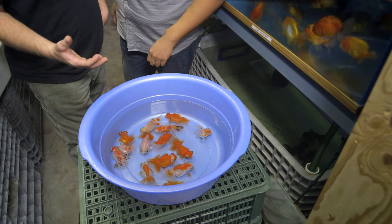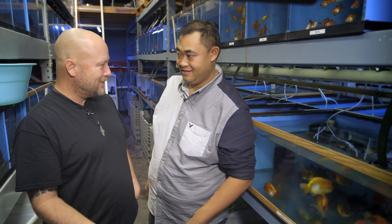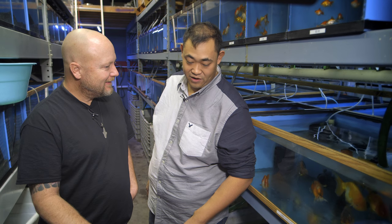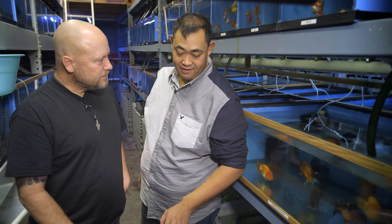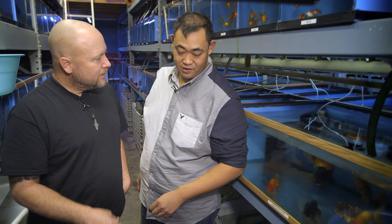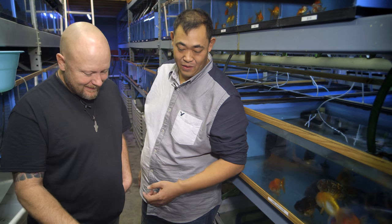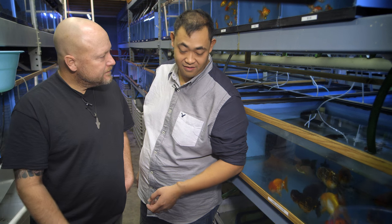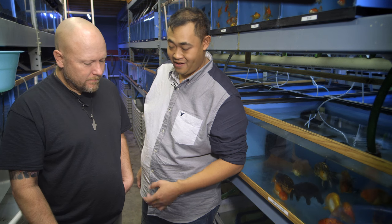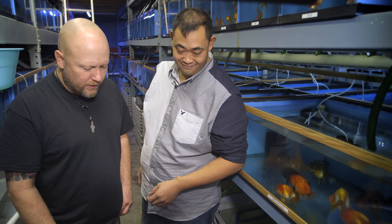I usually don't recommend people mix goldfish and koi in the same pond. You, of course, do the same, correct? Yes, I would tell customers to separate them, especially with the telescope eye, because koi sometimes nip on certain body parts, as well as the way they swim. Goldfish are very slow swimmers, as opposed to koi. Very hard to compete for the food. They're very delicate, and they're just gorgeous in their own way.